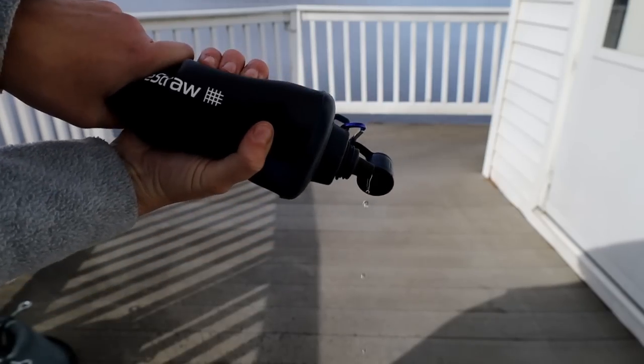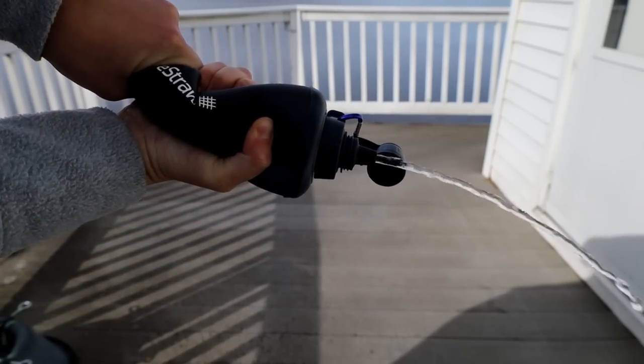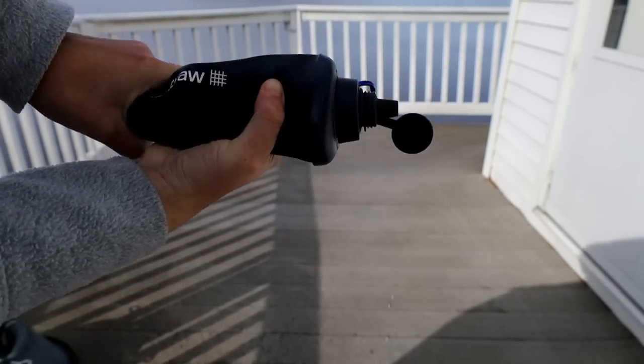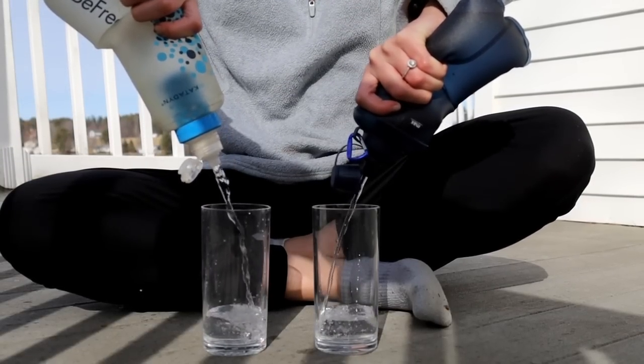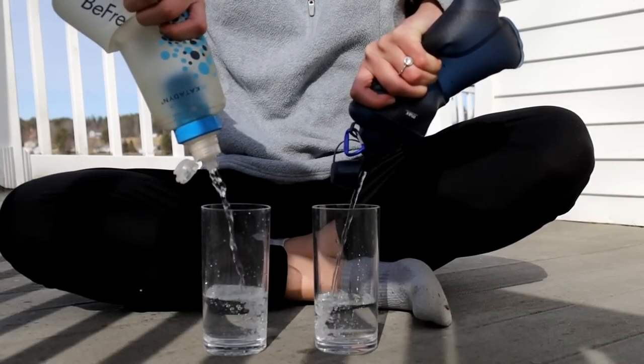According to the website, the flow rate is super fast and it could filter about 3 liters of water in 1 minute. But like I said, this is super new and I haven't seen many reviews on it, so I don't know how accurate that is. And I also don't really know if it would slow down over time. I would assume it would.